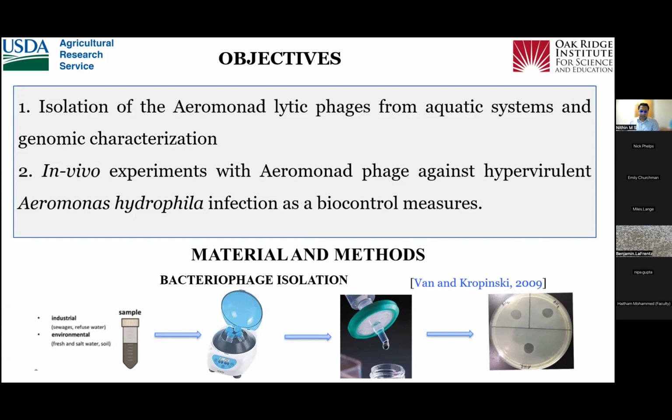First of all, we have to isolate the Aeromonas lytic phages from the aquatic system, and then characterize them genomically. The second objective is to use in vivo experiments with Aeromonas phage against hypervirulent Aeromonas hydrophila as a biocontrol measure. Coming to the isolation of bacteriophages, we collected the samples, centrifuged and filtered them, and did the spot test based on Van et al. And we found the presence of a clear zone, which indicates the presence of these phages.